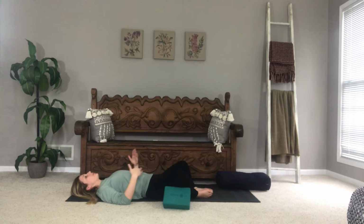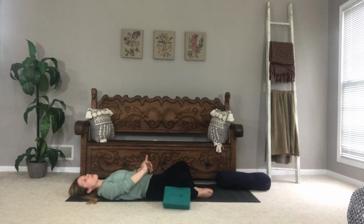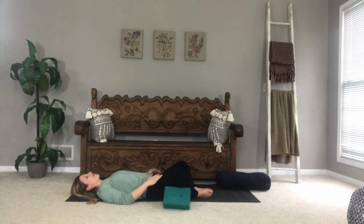You want to practice breathing here. What happens when we breathe is that when we inhale, our pelvic floor actually drops down because our diaphragm expands, it's pushing on our organs, everything pushes down. When we exhale, everything draws back in. So you want to try to feel that when you're doing your deep breathing exercises. It's a really good way to connect to your pelvic floor.